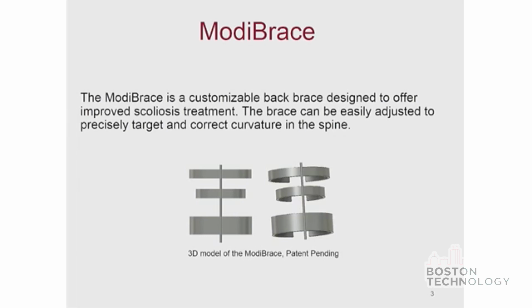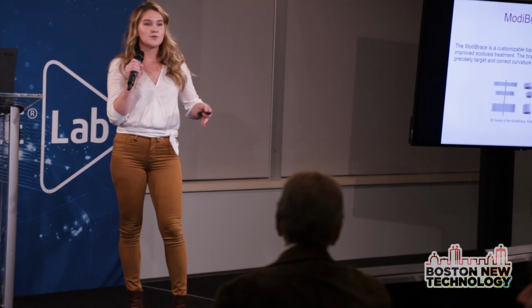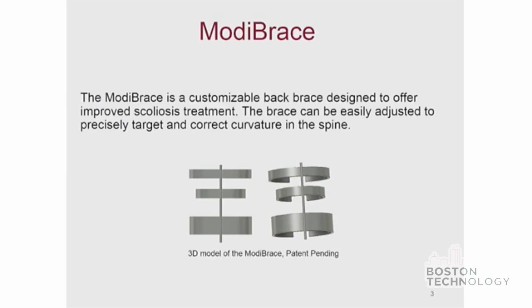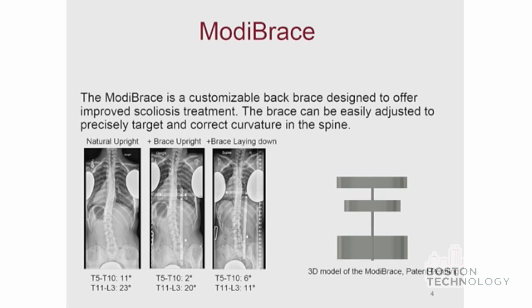Shown here, it's in 3 pieces. One piece is at the bottom, goes around the hips, and stabilizes the hips and prevents the spine from rotating in any weird ways during treatment. The other 2 pieces are the ones that can be adjusted, to account for curves in the top of the spine or the lower part of the spine. And right now I'm going to show you exactly how that works.